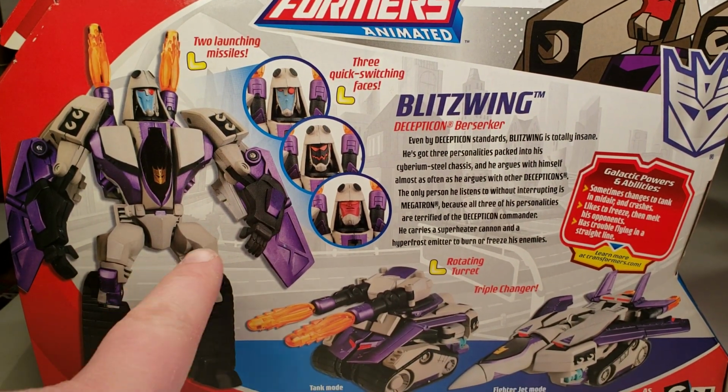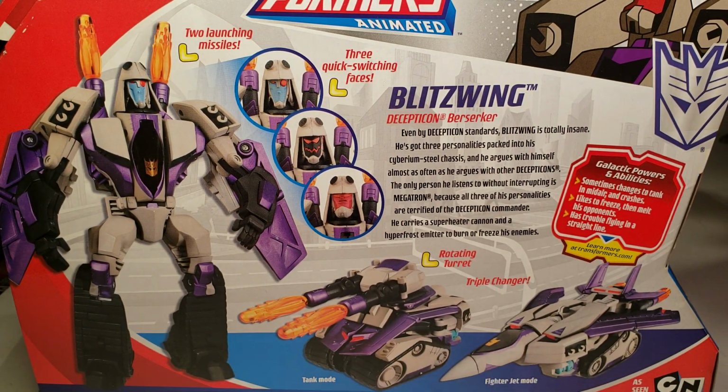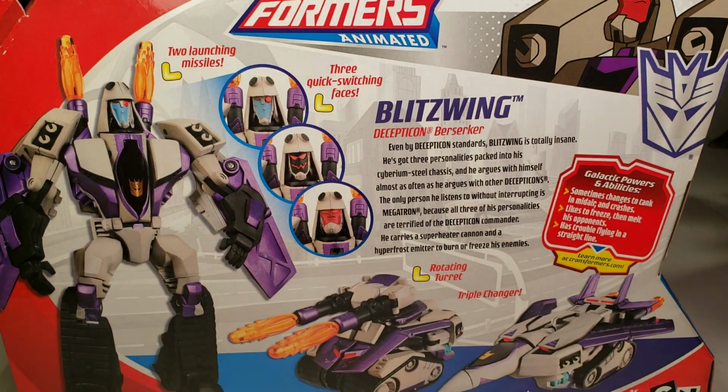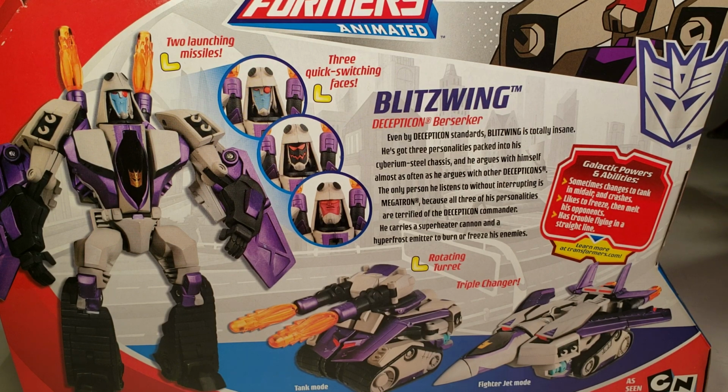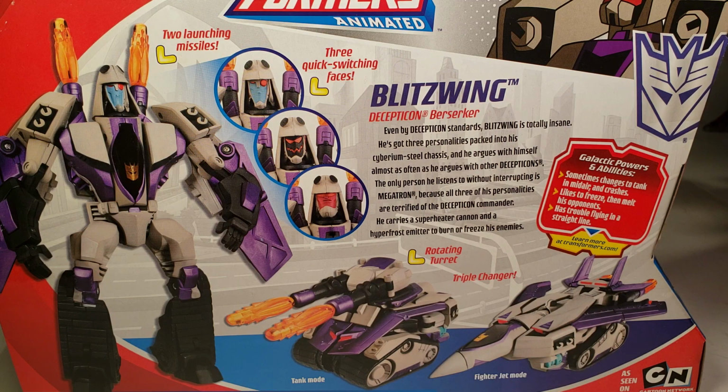We got the bot mode, all 3 faces. We got the tank and the jet, as well as, whoa, I'm freaking out. And then the bio, which reads, Blitzwing Decepticon Berserker. Even by Decepticon standards, Blitzwing is totally insane. He's got 3 personalities packed into his Cyberarium steel chassis, and he argues with himself almost as often as he argues with other Decepticons. The only person he listens to without interrupting is Megatron, because all 3 of his personalities are terrified of the Decepticon commander.